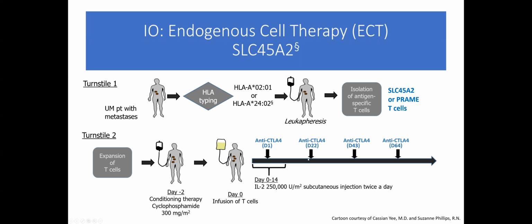And then endogenous cell therapy. This is just another close-up schema of that same HLA trial for SLC45A2. You've got metastasis, and we do HLA typing. If you're A0201 or A2402, we then take your white blood cells out of the body. So this is white blood cells coming out of the body, leukapheresis. We go looking for those antigen-specific T cells with the T cell receptor that recognizes that specific protein in the context of this HLA molecule, either SLC protein or PRAME protein. And then in Turnstile 2, we are expanding those T cells, giving you chemotherapy, and then re-infusing those T cells in the body, and then giving you some checkpoint blockade for 4 rounds. You take some interleukin-2 shots as well, twice a day for the first couple of weeks.